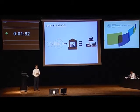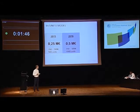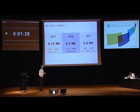And this results in a projected turnover of 0.25 million euros in 2015 and a rise to 0.5 million euros in 2016. In 2017, when we've got the last 10% of our technical development taken care of, we'll shift focus to larger customers, larger volumes, and a projected turnover of 5 million euros.